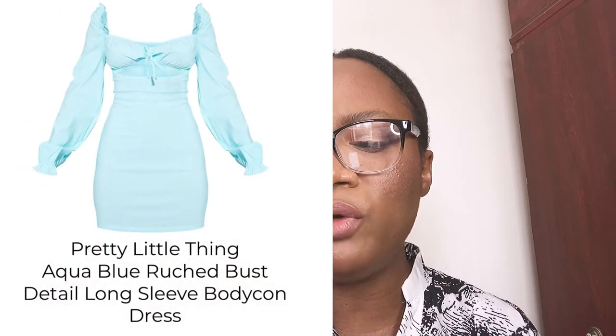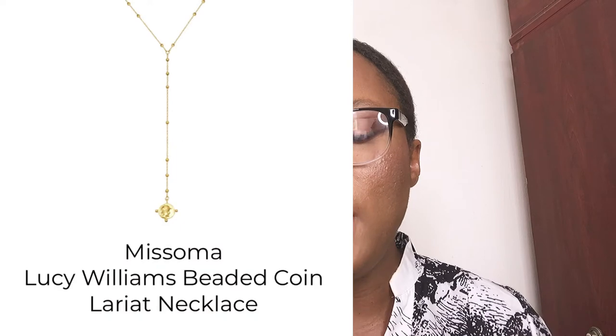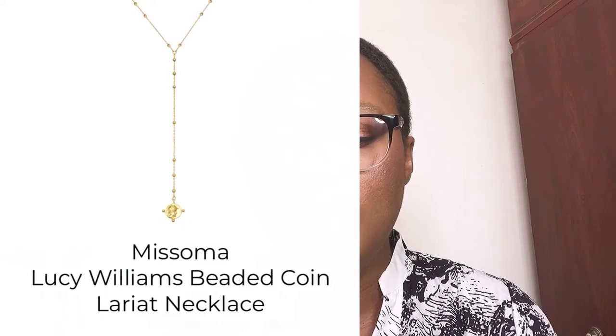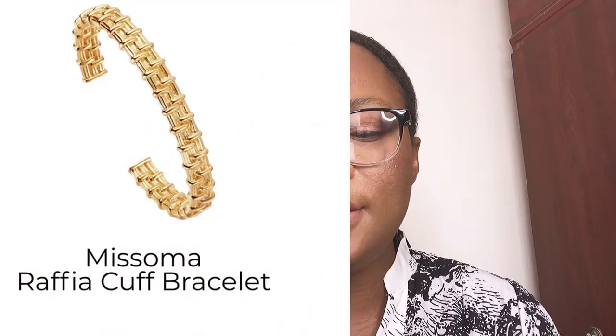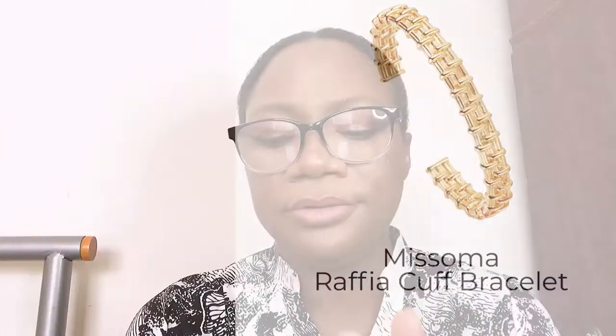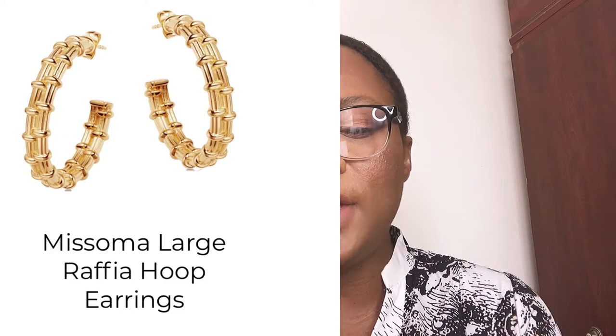Before I move on to the next look, the green aqua dress is called a Pretty Little Thing Aqua Blue Rushed Bust Detail Long Sleeve Bodycon Dress. So that's the dress, and the jewelry, the necklace is called a Misoma Lucy Williams Beaded Coin Lariat Necklace, and the bangle, which is the bracelet, is called a Misoma Raffia Cuff Bracelet, and the earrings are called a Misoma Large Raffia Hoop Earrings. So that's the name of the jewelry, and that's the name of the dress.